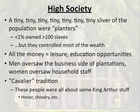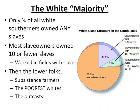And all of this money and all of that sort of leads to what they call the Cavalier tradition. So around this time is when this British author named Sir Walter Scott started writing books about medieval England, most notably Ivanhoe, which you might have heard of. But people read that in the South and thought that it hit, and they started basically trying to reinstate chivalry and honor and stuff like that. The idea of like knights' codes and whatnot in the South. So the idea of like Southern honor and things like that sort of stems from this.